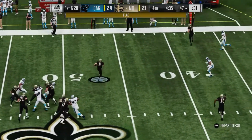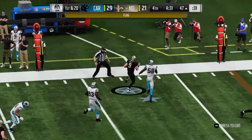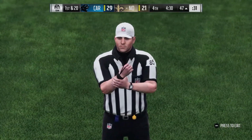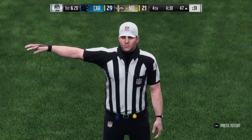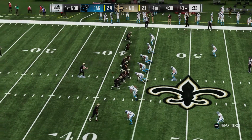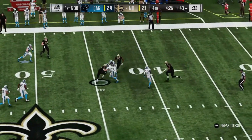Now Breeze steps away to his left. Fighting through it. He's got space. And this time not quite to the 30. He'll be down at the 31-yard line. You are on the field. The umpire's got different responsibilities, but always making sure no one's holding.